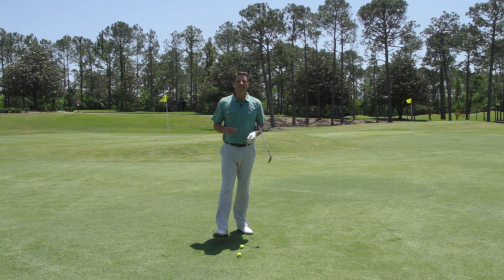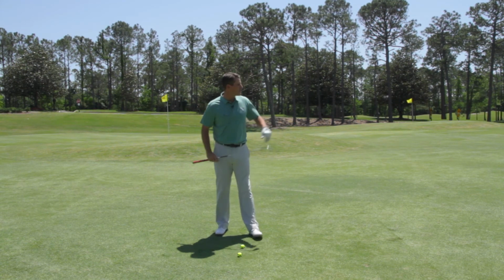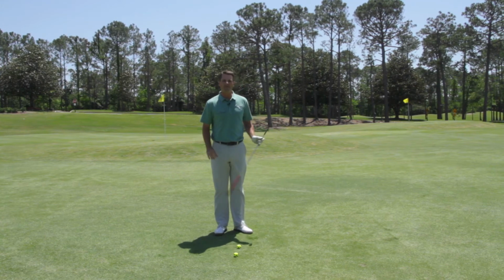All right, time for our 60-second swing tip. Here we go, 60 seconds. Short little pitch, about 20 yards. All we're gonna do is hinge it up, and then turn through. Just a little half swing.